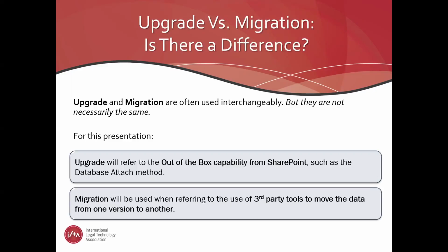All right, thank you very much, Ted. So to start off, we want to make sure that we cover upgrade versus migration. What is the difference between the two, so that we don't have to constantly say upgrade or migration, and just to help shorten it up for us a little bit.